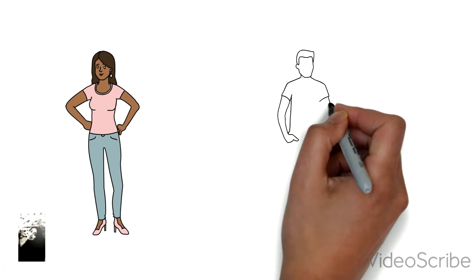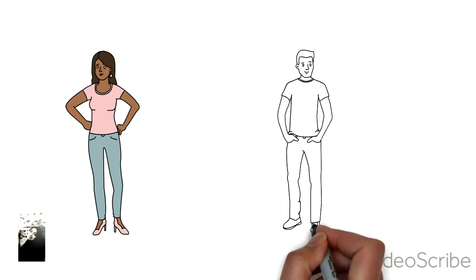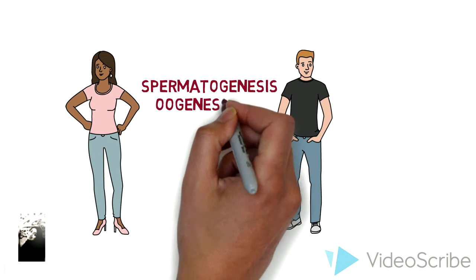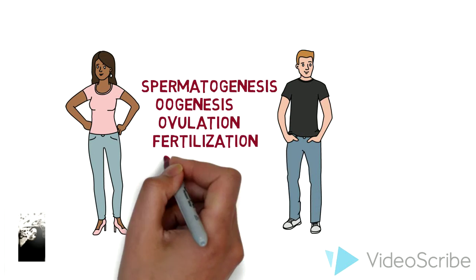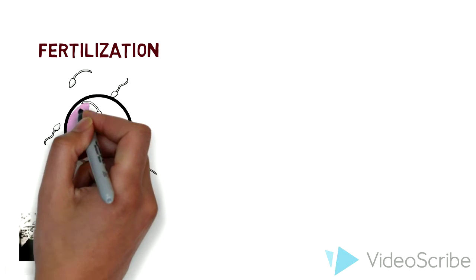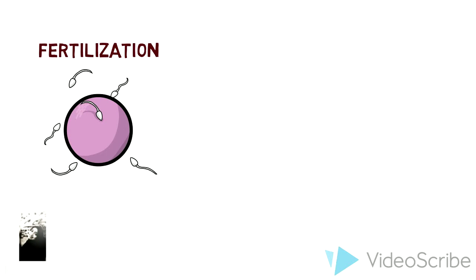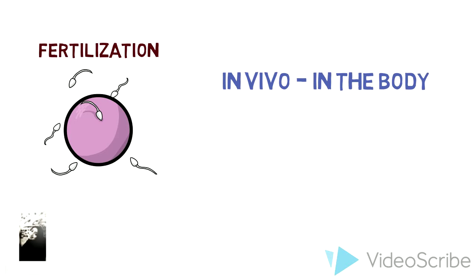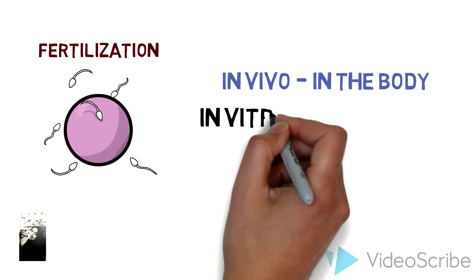The human reproductive process is a complex system with many processes including but not limited to spermatogenesis, oogenesis, ovulation, fertilization, and gestation. Our focus is fertilization, more specifically the process by which the sperm enters the egg. Generally, this process occurs in vivo, or in the body. However, in certain cases, this will not occur naturally. In these cases, people may choose to use in vitro fertilization.